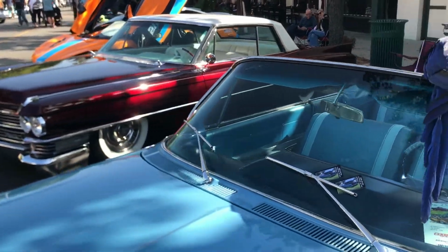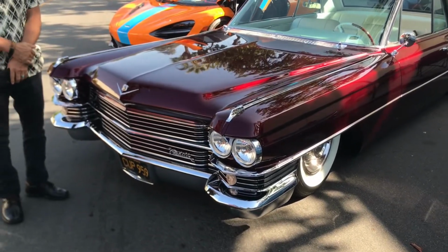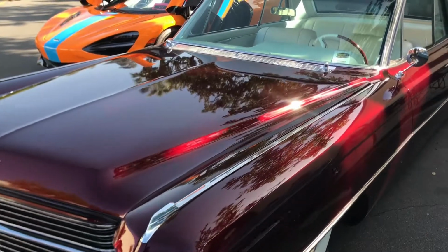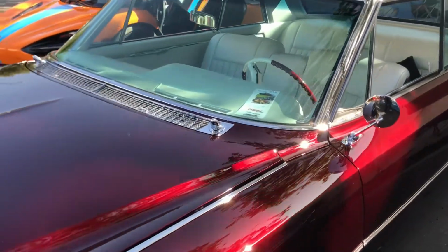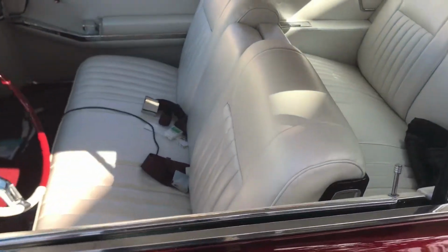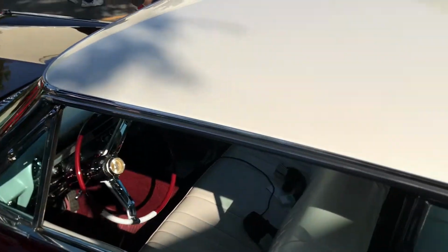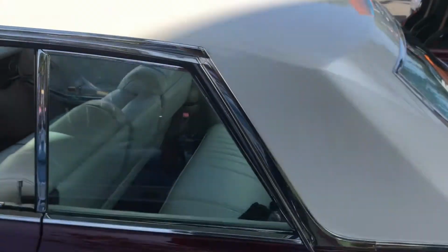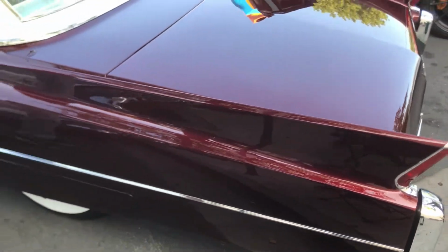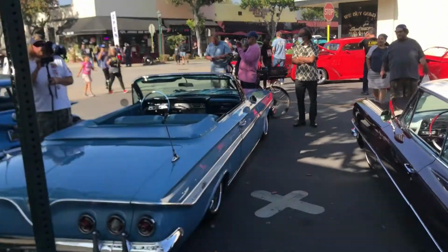Let's keep walking. Here's the 6.4 that was at Temecula the other day. I've seen this one in a few places lately. It's a 63, I'm sorry. I called it out as a 64. It's actually a 63. Look at the interior here. Look at the metallic on the roof. Paint is perfection. Really, really cool stuff here. And Jack is just really tripping on him, man.